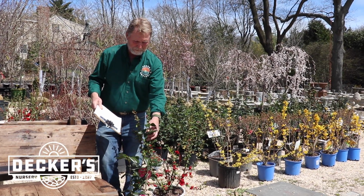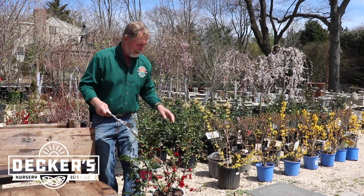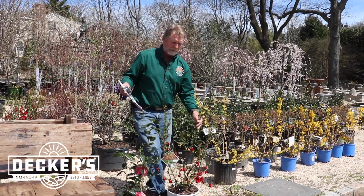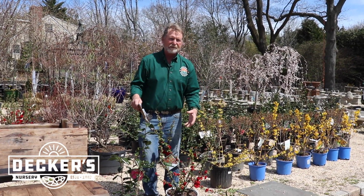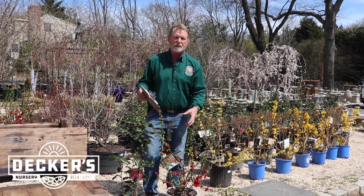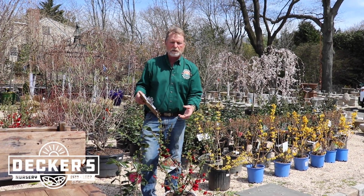This is one of the pink varieties. I think it's Long Island pink. And then I had to share the quince with you. We bring these in every year and people forget about them, and these actually have the ability to produce a fruit that's good for making jams and preserves.